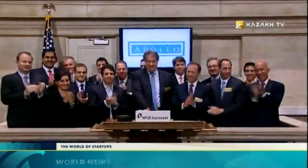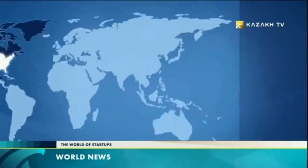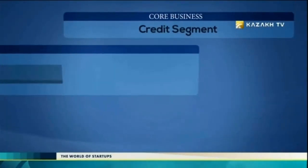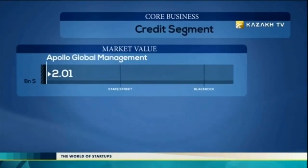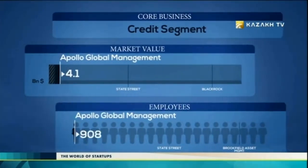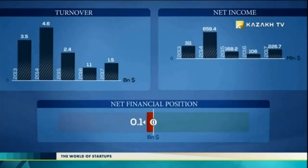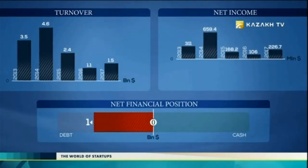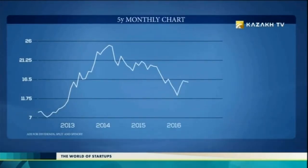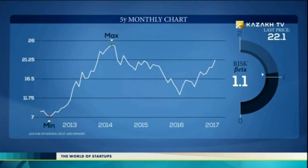The investment company Apollo Global Management, founded by billionaire Leon Black, has created the largest private equity fund in history. The portfolio of its financial assets totals $23.5 billion. The previous record was held by Blackstone Capital Partners, which at the peak of market growth had a volume of $21.7 billion. In general, in 2017, investment financial institutions around the world attracted $1.5 trillion.